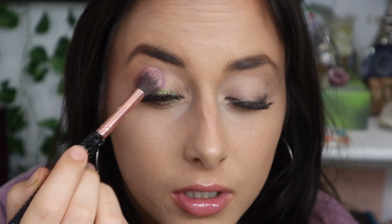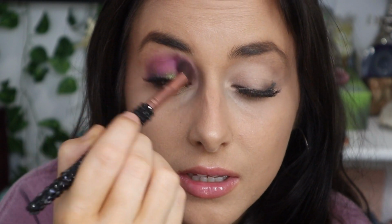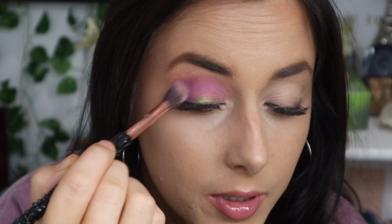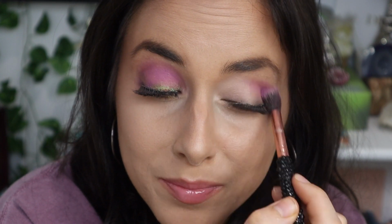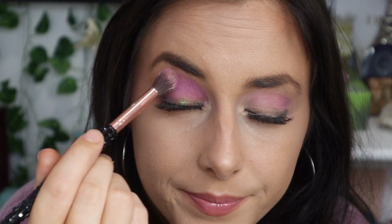How pretty is that? It's really true to color. What you see in the pan is what you're going to get on your eyes. How fun is this shade? I really enjoy it, and I think this complements the gray tones in this palette very well. Loving the cool tones. The purple and the grays, they just pair beautifully with each other. This purple is pigmented and it's blending very well, so I'm just going to continue to build this shade up.